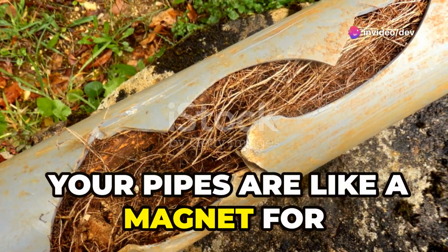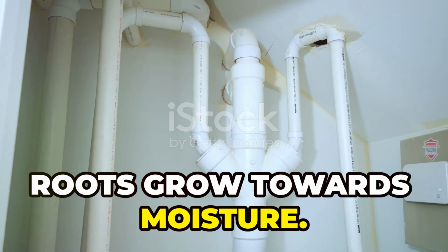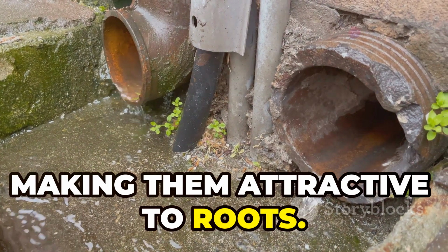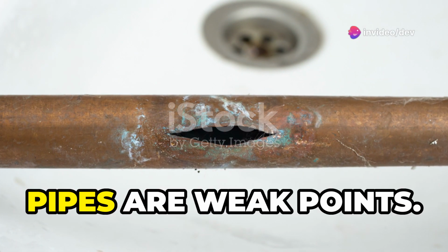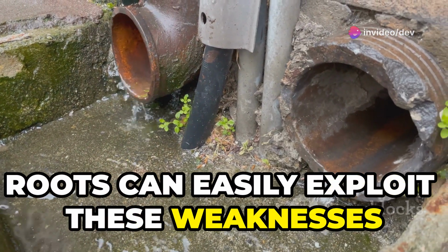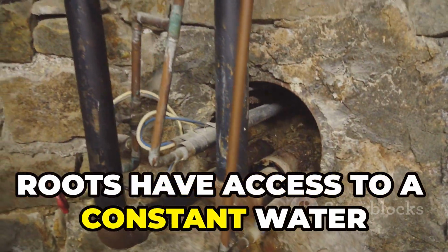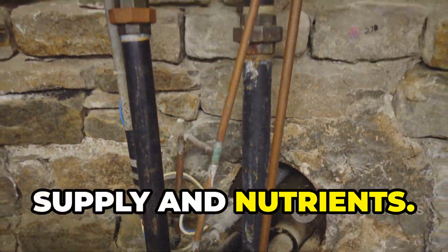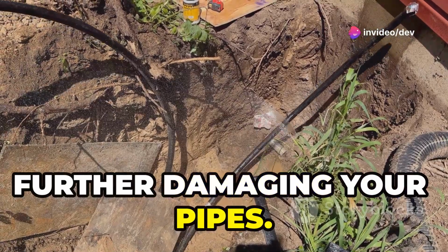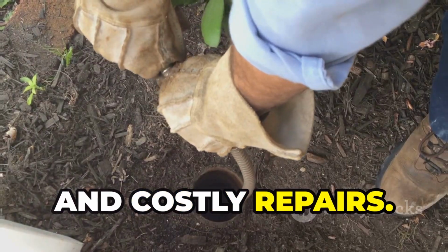Your pipes are like a magnet for thirsty tree roots. Roots grow towards moisture. Pipes carry water, making them attractive to roots. Small cracks or loose joints in your pipes are weak points. Roots can easily exploit these weaknesses and enter your plumbing system. Once inside, roots have access to a constant water supply and nutrients. This encourages them to grow even more, further damaging your pipes. Over time, this can lead to blockages, leaks, and costly repairs.